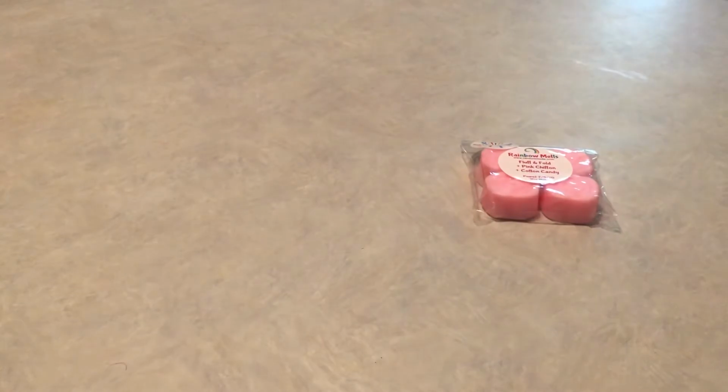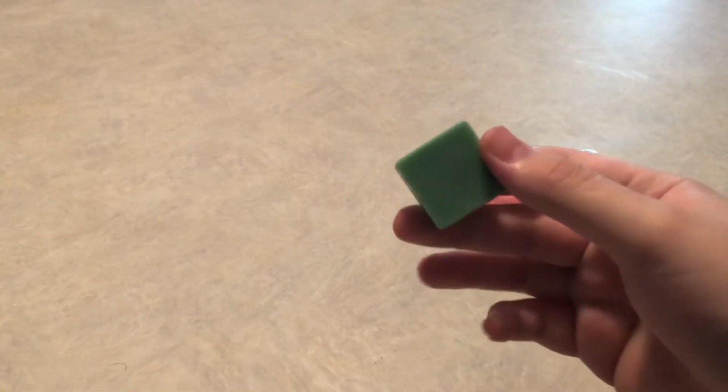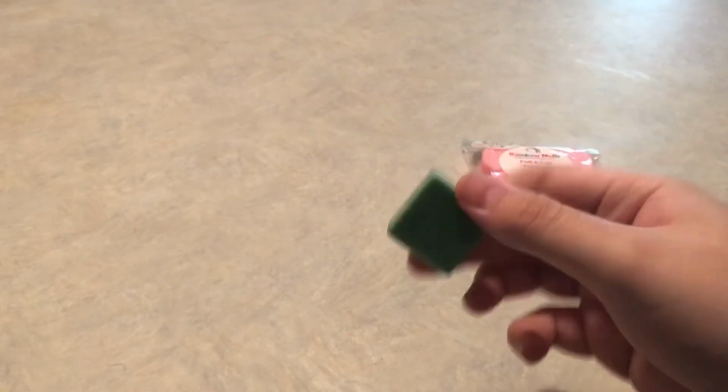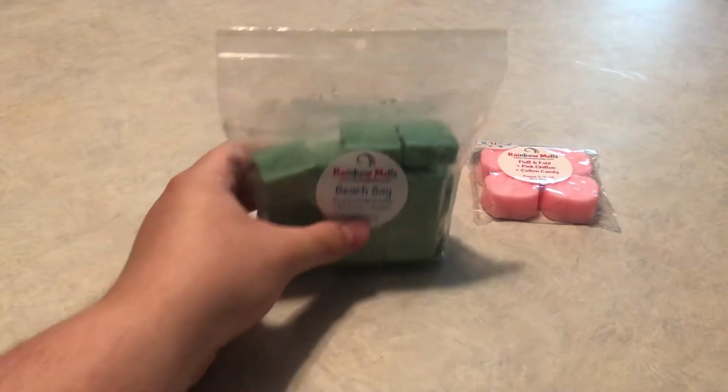This one has, let me go ahead and take out and show you the cubes while I'm trying to describe this. Okay. So this is a cute little square shape. This one I'll probably have to weigh out. I'm likely going to be using 2 each time I melt it, because just eyeballing these little tiles, as I'm going to call them, they look like maybe 2.25 ounces to maybe 2.32 ounces each. So I'll likely be using 2 of those in my warmers.